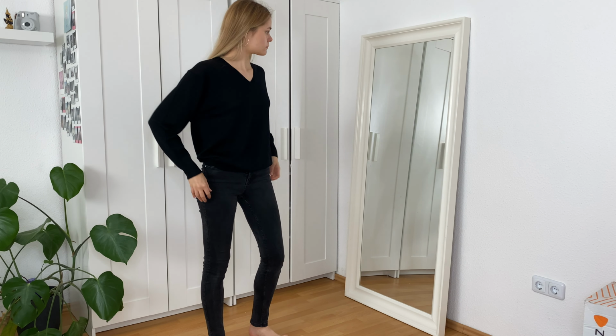I also got this one in large, but it was still not as comfortable and what I was looking for either.